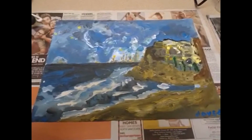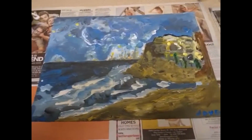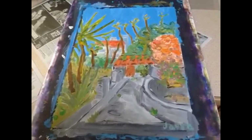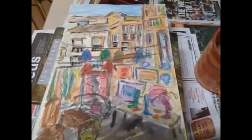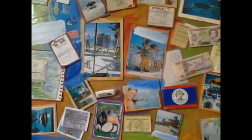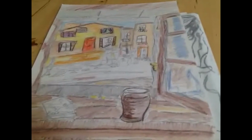Here's a stormy nighttime seacoast near Sitges, Spain. This one's a back garden patio in Portugal. Here's a hookah market in Granada, Spain. This one you've seen. It needs a little bit of work. It's from Belize. This one's coming up soon.